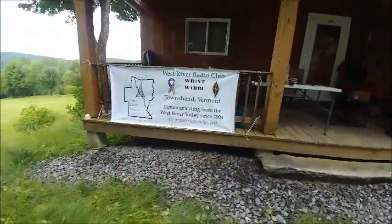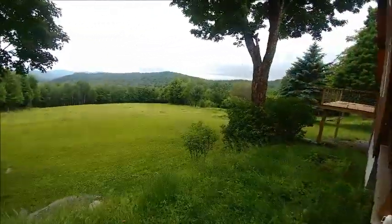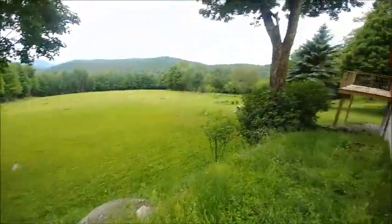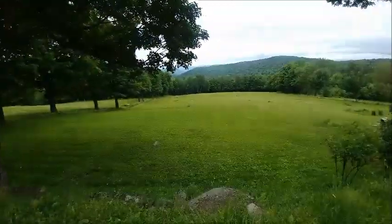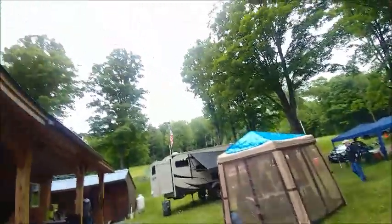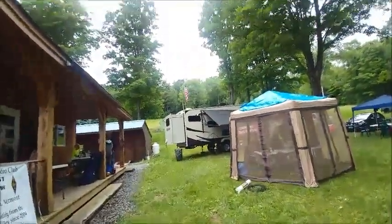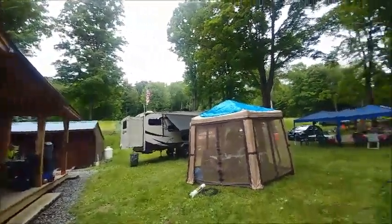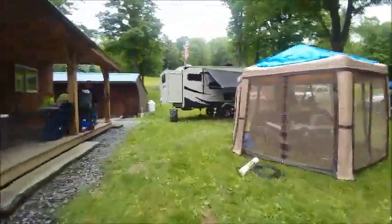There's their club banner. And there's a little drop off here. That's where all the antennas were. Some of them were down here. Mine was back there. There's a wire one up here that the CW station is operating on. There's another one up the hill. You can just barely make it out. And then there's one way up there. And they're up at about 70 feet, I suppose.